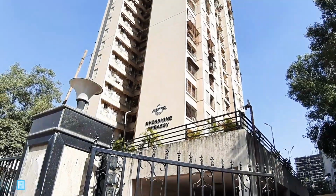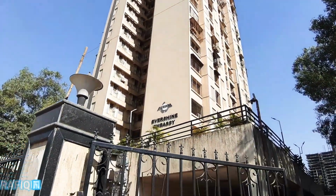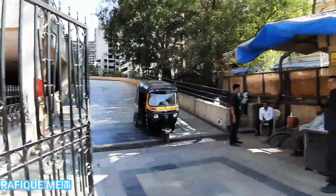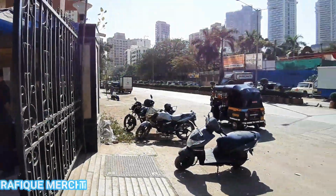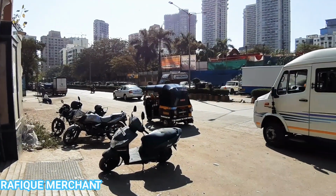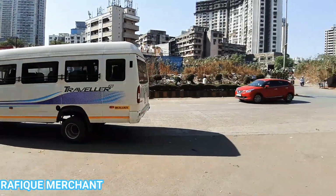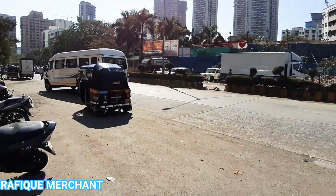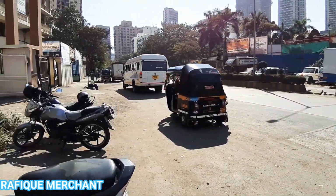Evershine Embassy. That's the tower in Veera Desai Road. That leads to the lobby security here. That's Veera Desai Extension near Country Club. That's the Veera Desai Road. Let's have a look at the facilities and amenities provided by Evershine Embassy.